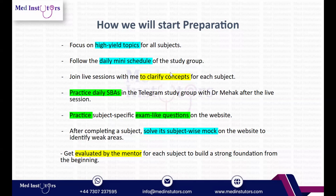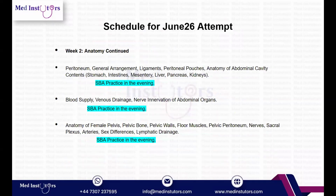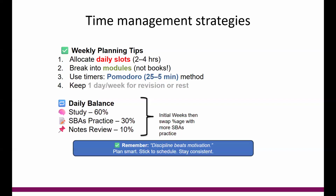After completing a subject, solve its subject-wise mock exam on the website to identify your weak areas, and you also get evaluated by the mentor for each subject to build a strong foundation. This is for those who are with us with our premium course. We are going to start from anatomy. We will provide the mini schedule for each day, and along with those topics, we will practice the SPAs in the evening. So this is the schedule.